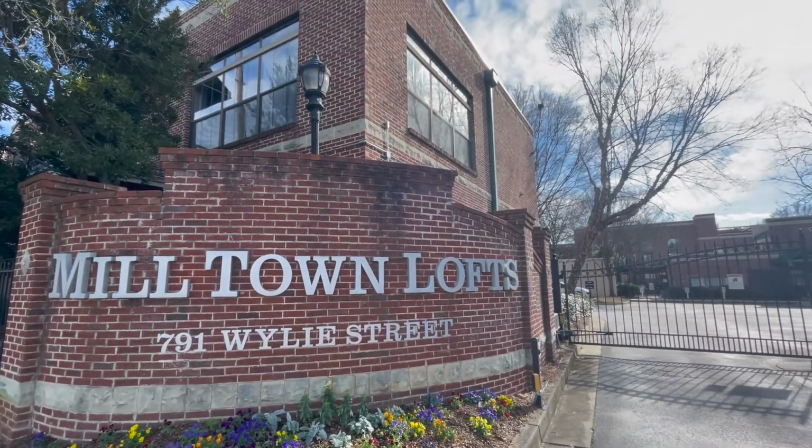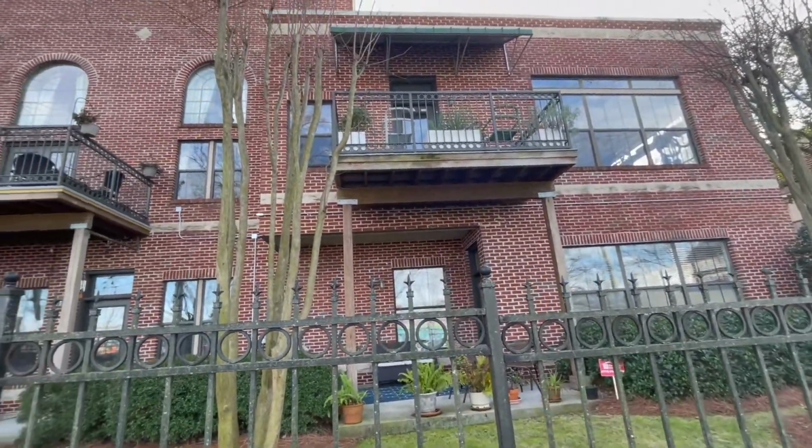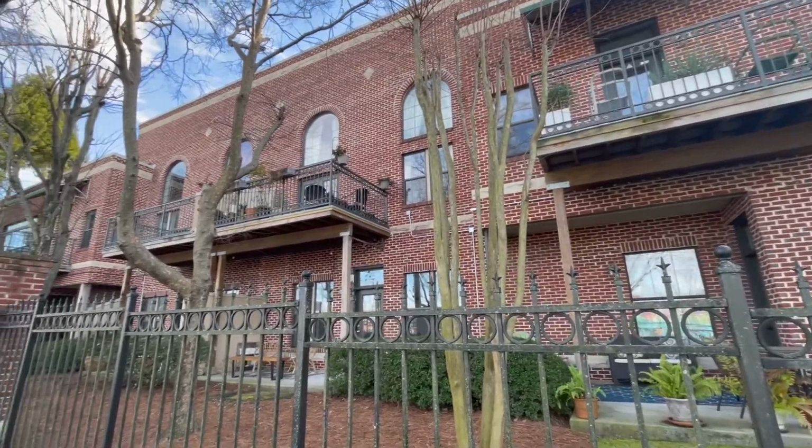Like this is an example right here. This is the Milltown Lofts, and these range anywhere from $250 to $500K. But the median sales price for a condo in the Reynoldstown area is roughly $333,000. So if you're curious about schools, the schools that are zoned to Reynoldstown are Burgess Peterson Elementary, Martin Luther King Jr., and Maynard Jackson High School.